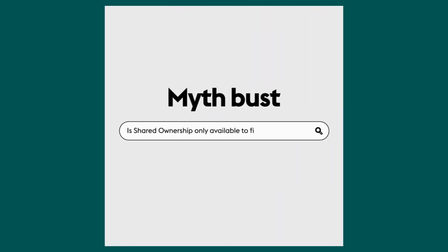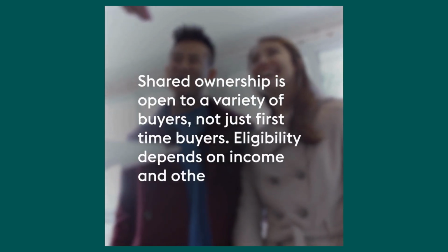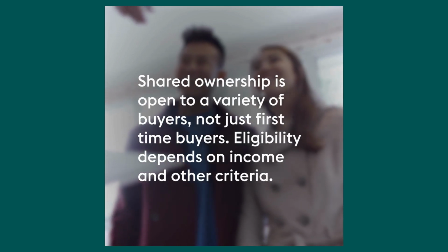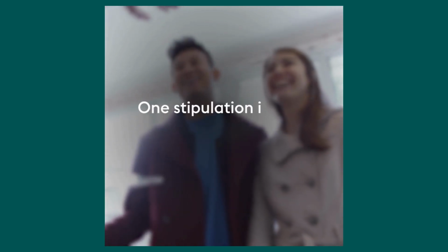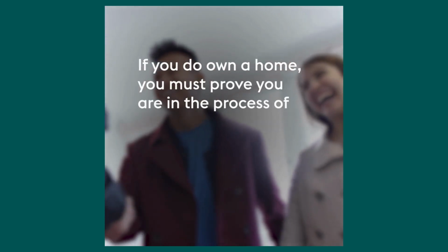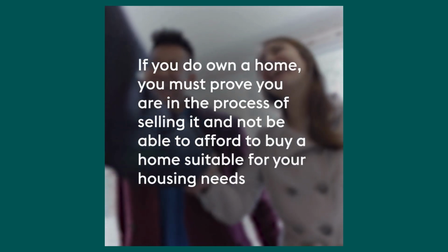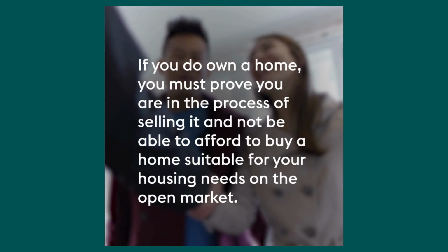Is shared ownership only available to first-time buyers? Shared ownership is open to a variety of buyers, not just first-time buyers. Eligibility depends on income and other criteria. One stipulation is that you cannot already own a home. If you do own a home, you must prove you are in the process of selling it and not be able to afford to buy a home suitable for your housing needs on the open market.